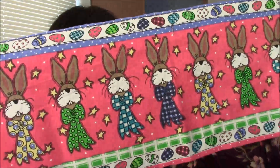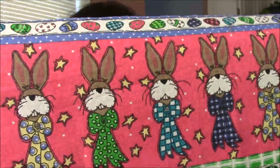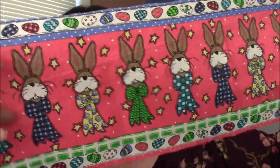Now I have this that I think you'll like. I know it's not anywhere near Easter, but you can always have it for Easter projects. This is a long border strip of this print. I have the measurements on the auction, and you can use this as a border. You could use the little bunnies for applique.